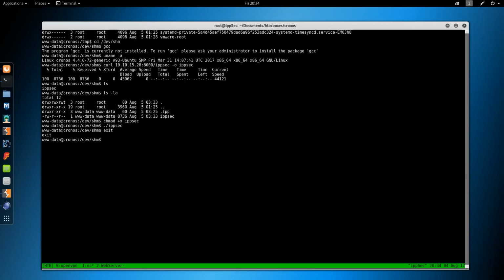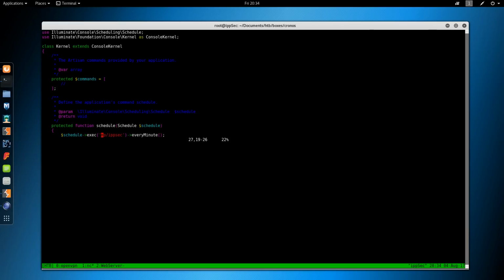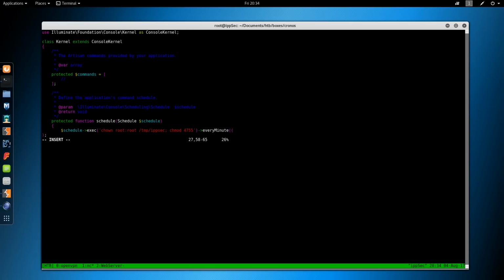So for this program to work, we have to give it the sticky bit and change it to root. Or not sticky bit. We have to give it the SUID bit and then change the owner to root. So cd /var. Okay. So what we're going to do, change our touch command to be chown root temp ipsec and chmod 4755 on temp ipsec. The 4 is the set UID bit, then read, write, execute, read, execute, read, execute. Okay.